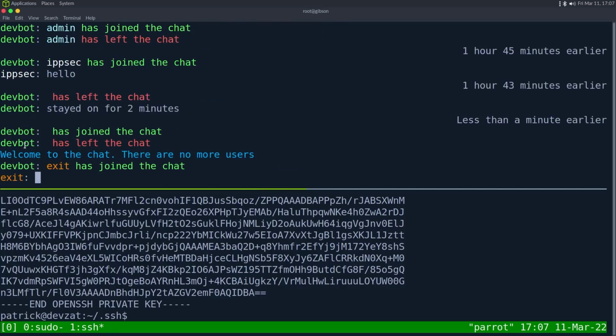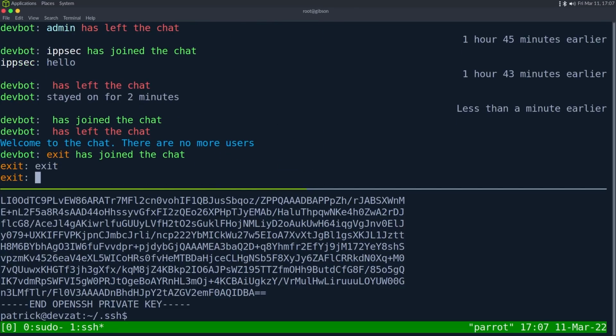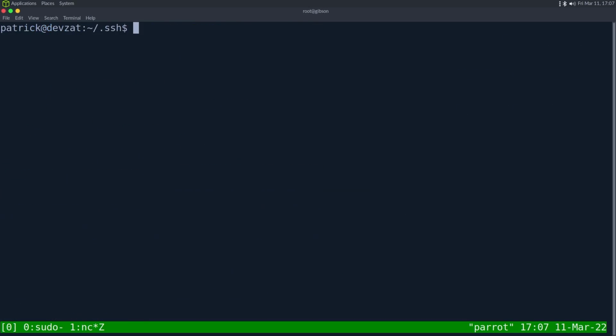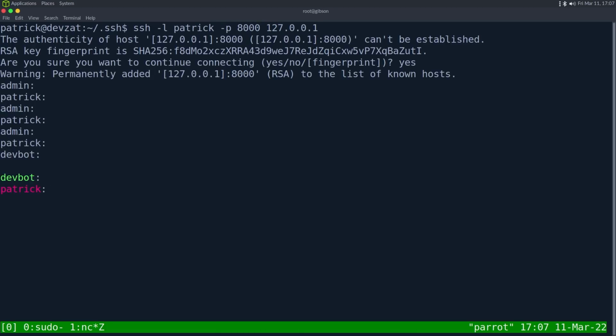it still says reserved for local use. So, oh, now with the name exit. Oh, that's funny. It's /exit to exit. It says local use, so I'm going to try ssh -l patrick, and then 127.0.0.1. I forgot the port of 8000. Accept the key, and we get in as Patrick, and something weird happened.